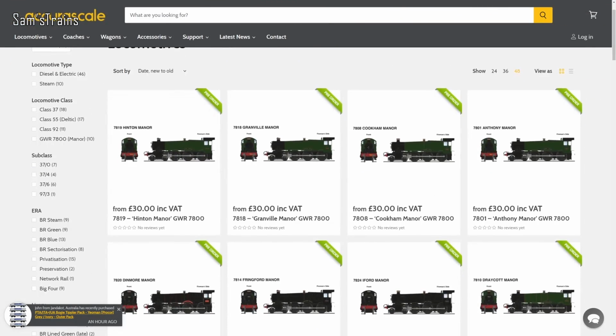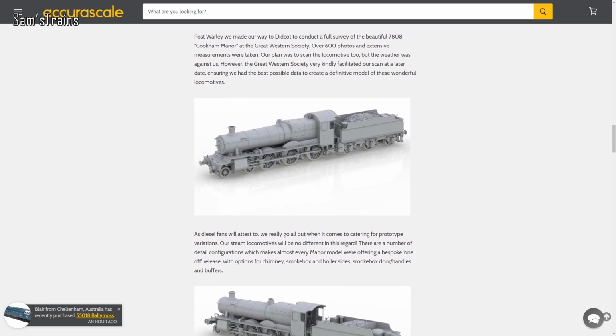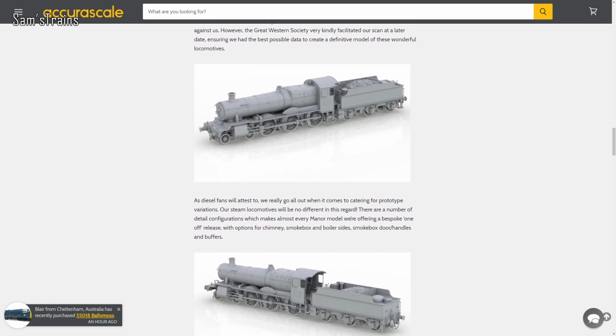Next up, we have a very exciting and actually for me quite unexpected announcement from Accurascale, who have announced a brand new steam locomotive. I believe it will be their first ever steam locomotive. So here it is, it's an all new Manor class in 00 gauge, and according to their website, the locomotive is going to have some incredible features as well.